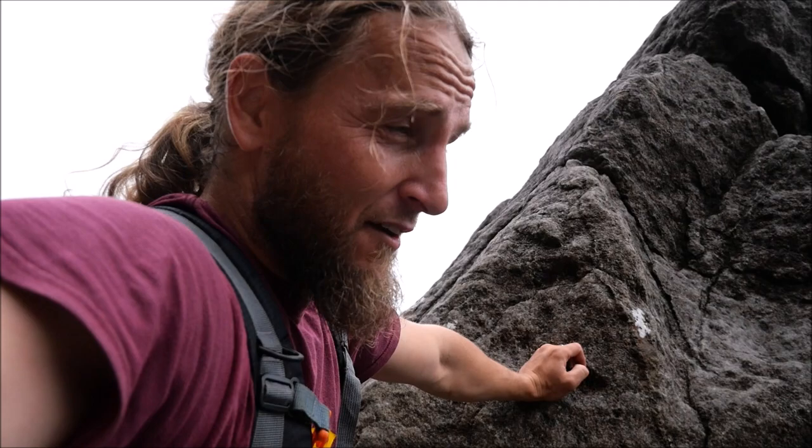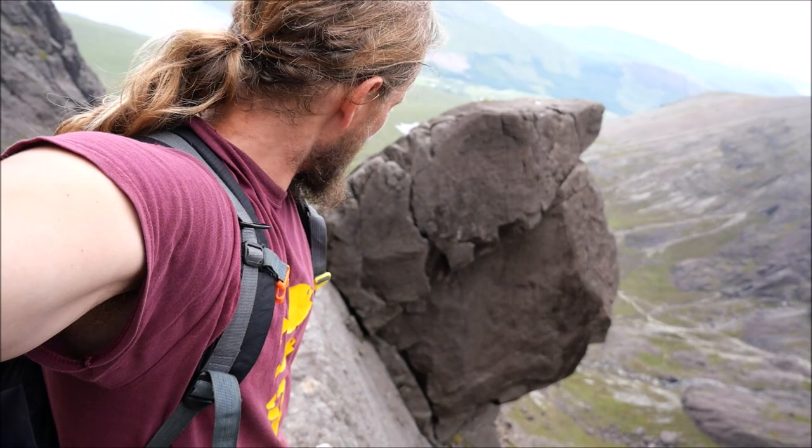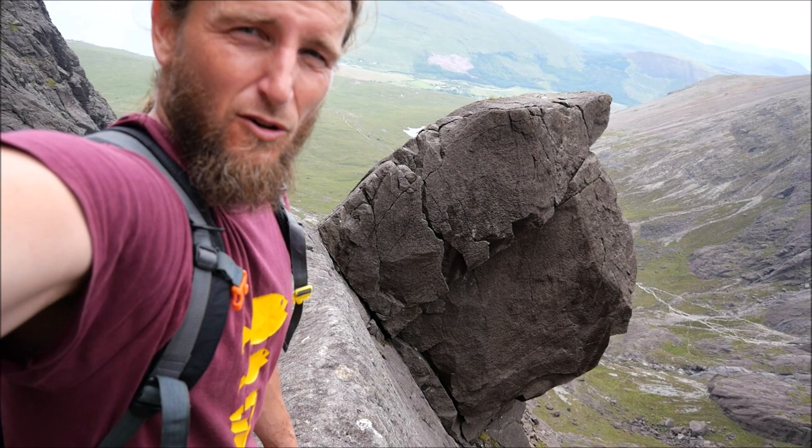I had enough. I walked a bit back on the ledge, so I can show you the Cioch from the most beautiful angle. It's incredibly impressive, and up there, on that very top, was that sword fight between Connery and Lambert.